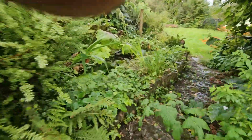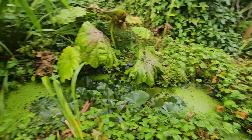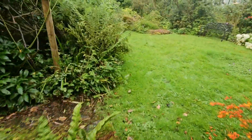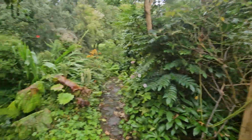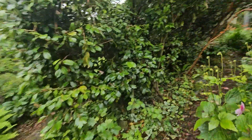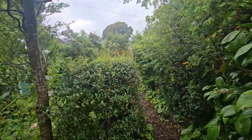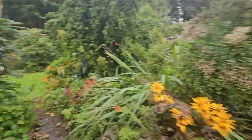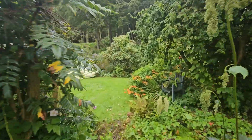Again, ever present is the brook. A little pond here, but perhaps not as suitable for young children. I'm sure there'll be frogs in there as well. And then I don't think we came down this path. No, we didn't. So this takes you back up that way to the veranda, and that way to the second lawn in front of the summer house. Let me know if you're lost, because I am to some extent.